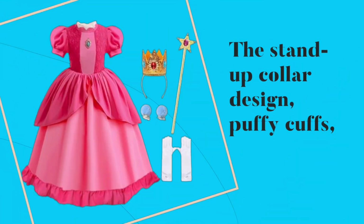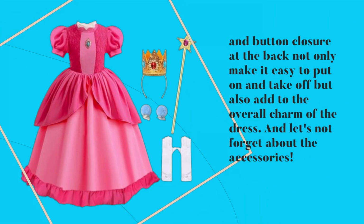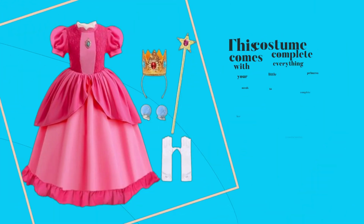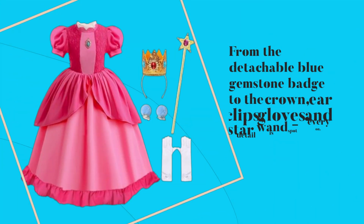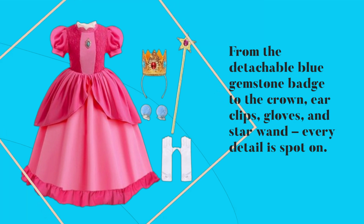The stand-up collar design, puffy cuffs, and button closure at the back not only make it easy to put on and take off but also add to the overall charm of the dress. And let's not forget about the accessories. This costume comes complete with everything your little princess needs to complete her transformation into Princess Peach. From the detachable blue gemstone badge to the crown, ear clips, gloves, and star wand, every detail is spot on.